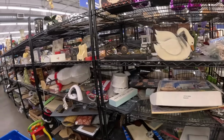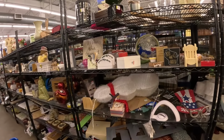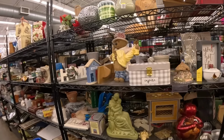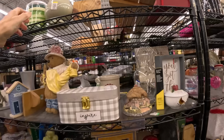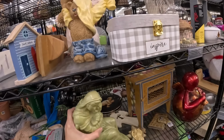The other day, I think I was talking about a cut crystal sugar and creamer. That was probably 2 videos ago. And today I went back to the crystal aisle to look for it, and it sold, which I'm glad it sold. It was a beautiful set. But that stayed in my mind over the week since I've been here last. And I said, oh, if that's there today, I'm going to get that. What is this made out of? Is this chalkware?